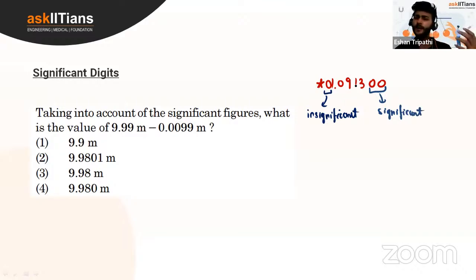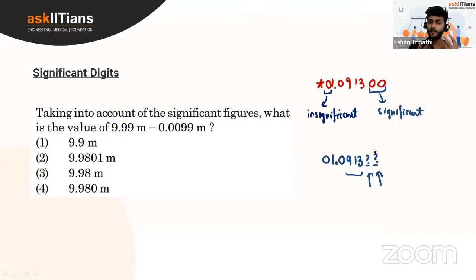Why are these digits significant? Because if you put zeros after a decimal place, you are trying to tell that this number is not 1.0913 only. We are sure that these digits are exactly zero. It's not like we have just approximated it and written 913 only. No, we are very sure that these numbers are zero. It's like that much precise instrument we have. So significant figures actually represent how precise the quantity that we have measured is. That is why it becomes significant.